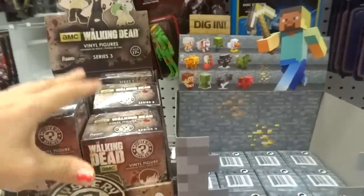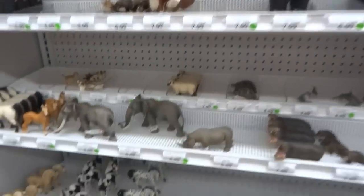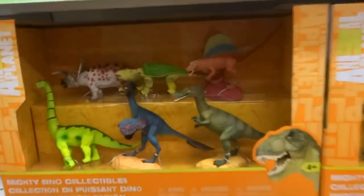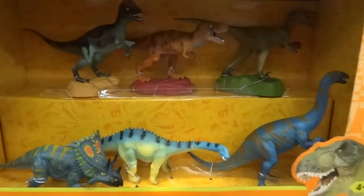Alright, first I stopped at a Toys R Us, and I found almost a whole box of the Series 3 Walking Dead. There were two missing out of the box. Then I checked out the dinosaurs. Not too many of the Schleich ones that I needed, but they had all these cool six-pack sets. I have one of them, but I kind of want to get the other ones. I might get them next time.